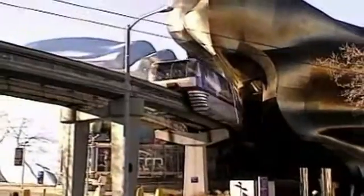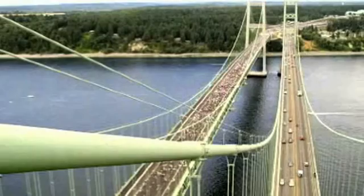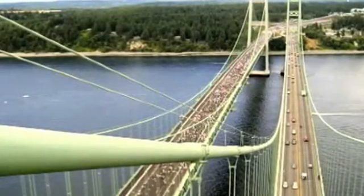When I was growing up, to get to school every day, I had to travel on the Tacoma Narrows Bridge. The original bridge was nicknamed Galloping Gertie, and it used to do this. And eventually it fell. Having to drive over it every day to get to school, I just became fascinated by it. And it was at that point in high school that I knew I wanted to work as a civil engineer.